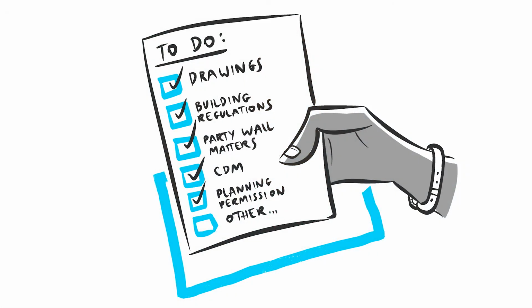Depending on what you are doing and the type of property you have and its location, other consents may also be required. These may include landlords or freeholders consents if you're doing works to a flat or listed building consent.